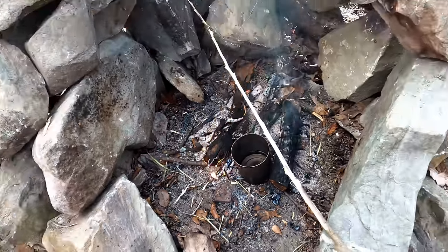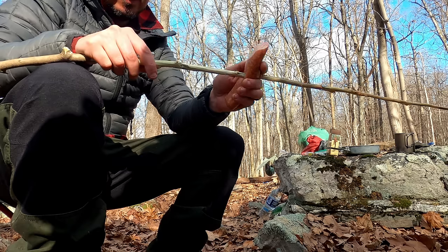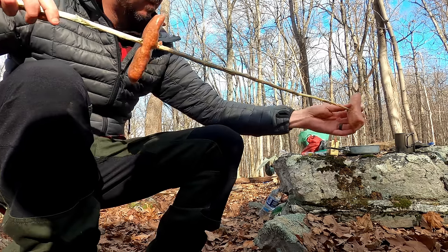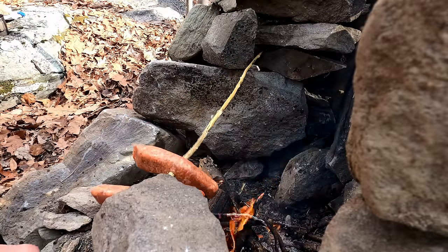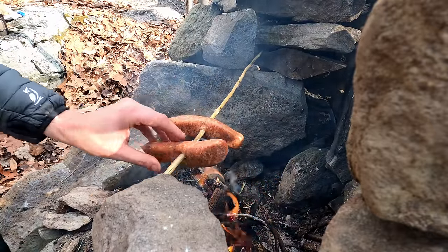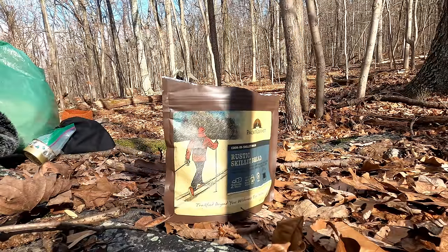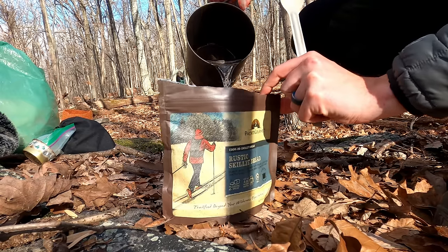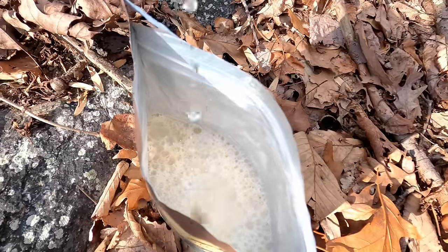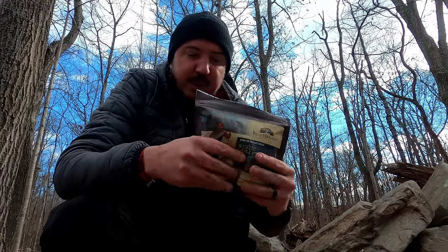Do it. All right, looks like I got my water a little too hot, but let it cool down. Now we'll pour it in. Now it says massage for 2 minutes to blend and let it rise.